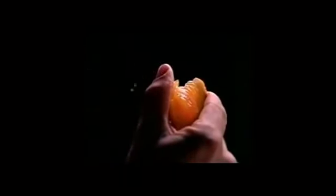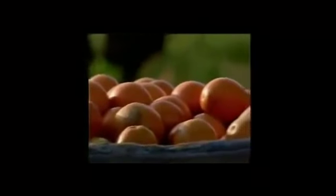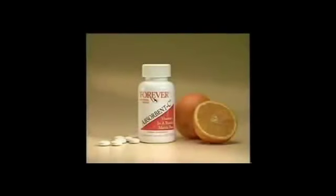The benefits of vitamin C are well known. It's a powerful antioxidant and is essential to the body's immune system because it aids in the production of white blood cells and T cells. That's why our Absorbent-C is such an integral part of any nutritional program.